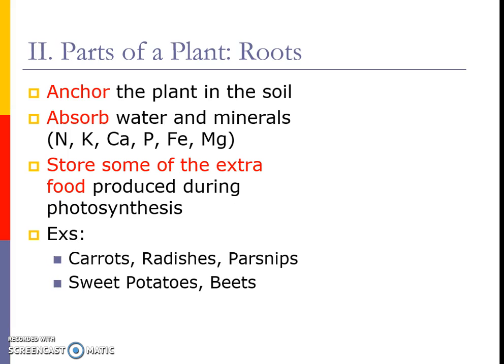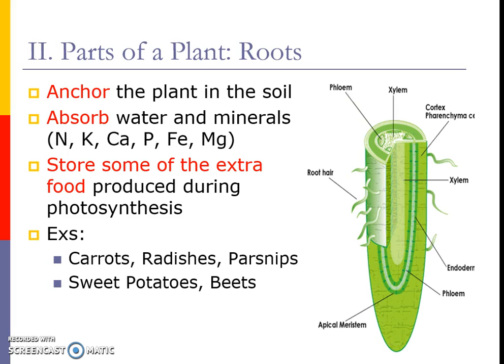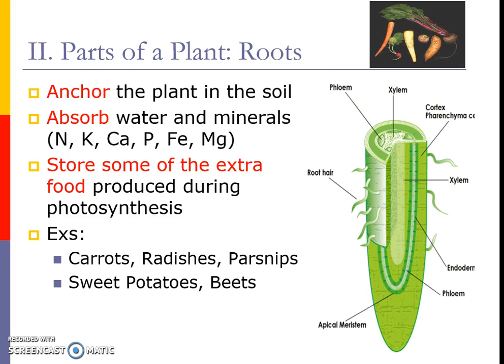Some examples of ones that really use their roots for storage are the types that we actually eat the roots of: carrots, radishes, parsnips, sweet potatoes, and beets. Those things that we're actually eating are big food storages of roots. Pretty cool, right? This big thing kind of looks like a giant carrot, and that's what we eat for those different things. We're eating the food stored in the roots. Pretty crazy.